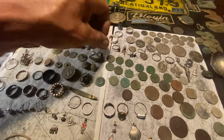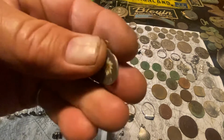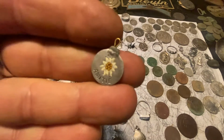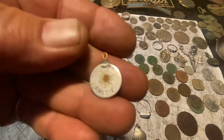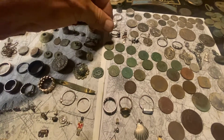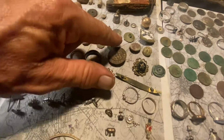And I found this weird thingy. I don't know what it is. It looks like it was a dime that somebody wore down and made a little pendant out of. It's definitely a handmade jewelry pendant, you can see. And it's old too, because it looks like it was made out of an old dime. Kind of neat. And a few old things here and there, a lot of old buttons.